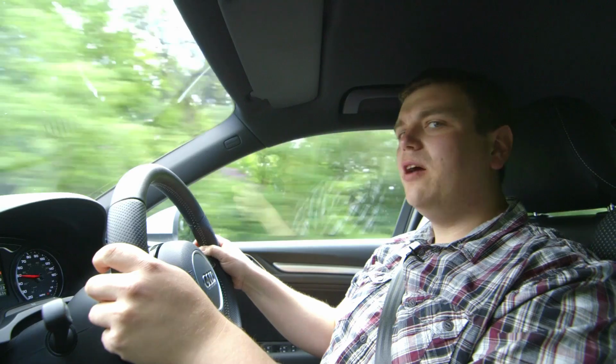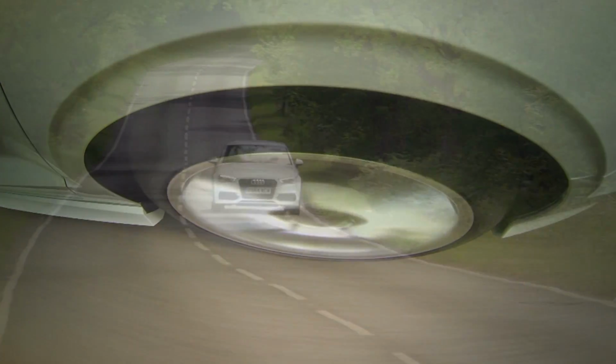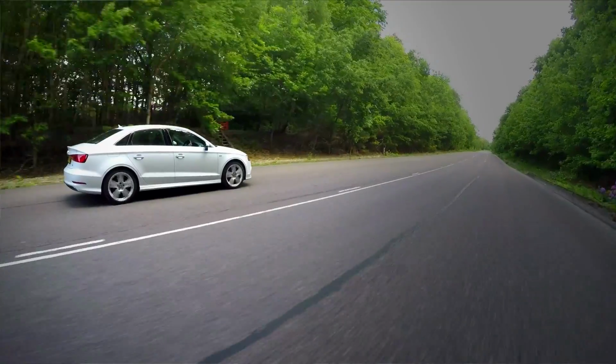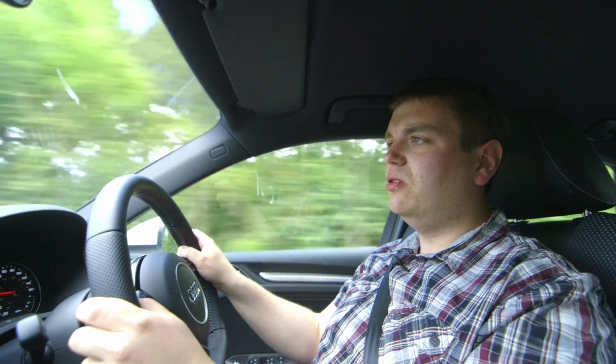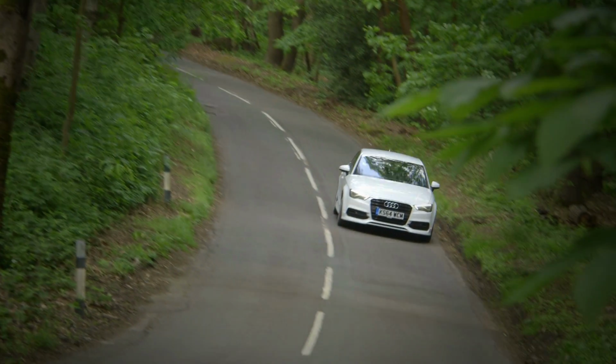Overall, it's actually a pretty pleasant thing to drive, but how pleasant is contingent on which suspension setup you choose. Lowered sport suspension is standard on all models, although we'd recommend going for the much more forgiving standard setup, a no-cost option, as this offers a much more pliant ride and at no perceivable detriment to driver enjoyment.